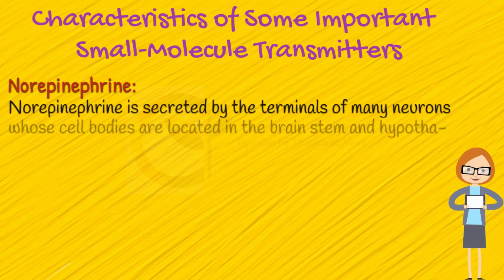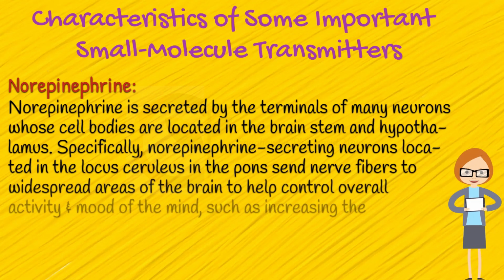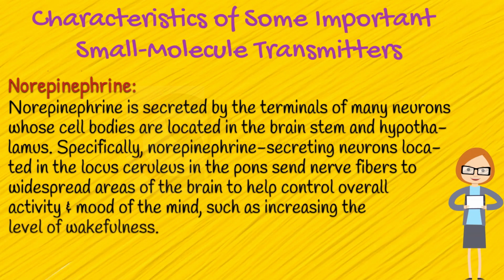Second one is norepinephrine. Norepinephrine is secreted by the terminals of many neurons whose cell bodies are located in the brainstem and hypothalamus. Specifically, norepinephrine-secreting neurons located in the locus coeruleus in the pons send nerve fibers to widespread areas of the brain to help control overall activity and mood of the mind, such as increasing the level of wakefulness.